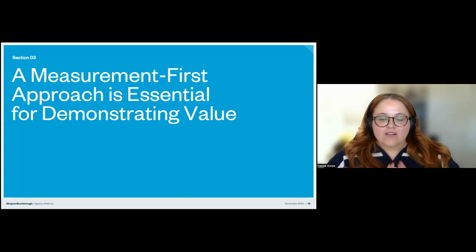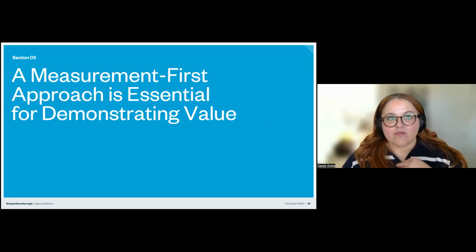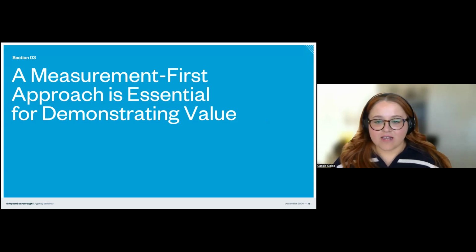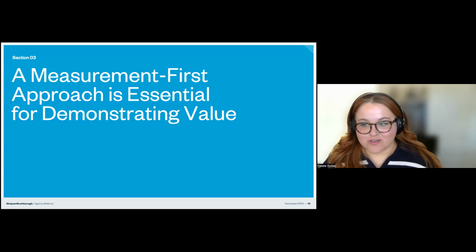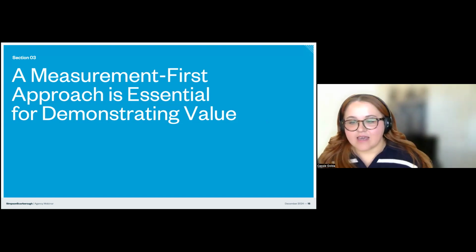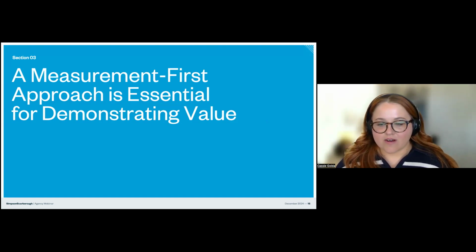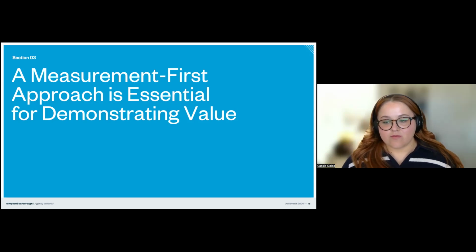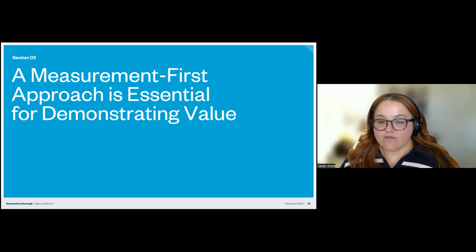All right, so we talked about a couple of the qualifiers that go into setting up and being able to analyze a website's performance. These are all important because they funnel into what we deem is essential for demonstrating value, which is a measurement first approach. When it comes to website analytics, making the reporting a bigger part of the story about the investment the institution is making in marketing is key. We want to think about awareness. We want to think about reputation and perception. Those are all things that our executives in the C-suite in higher ed are looking for.